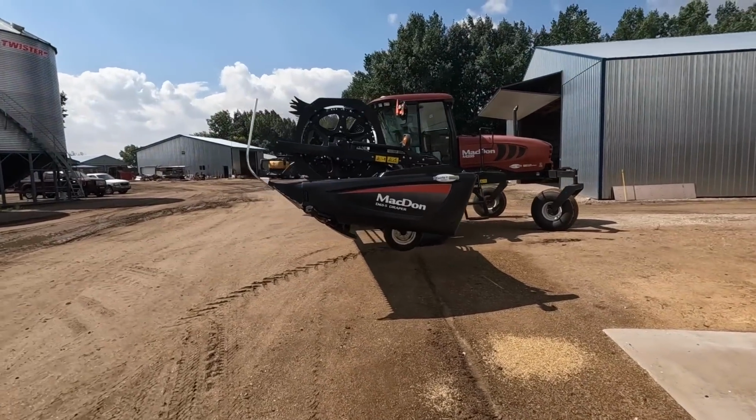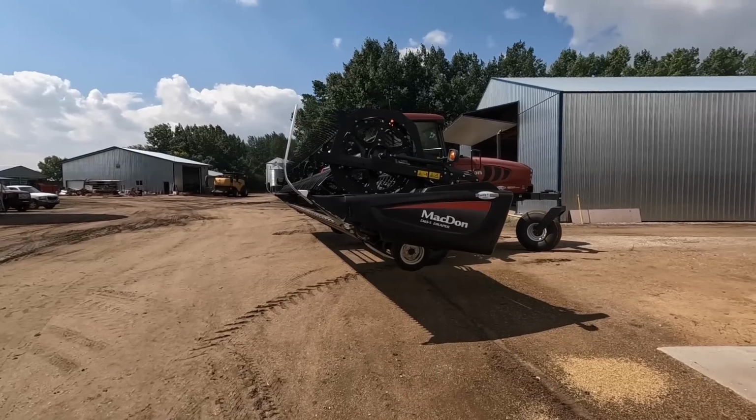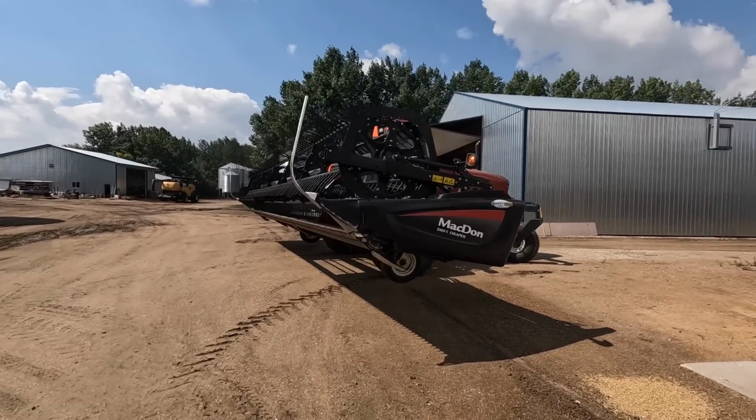So instead I'm gonna be cutting our canola. We got 1/4, 160 acres of canola that I still gotta drop. So we're gonna start that this afternoon. I don't know if we're gonna finish it, but we got the swather all fixed up.